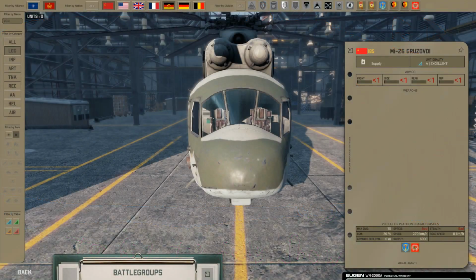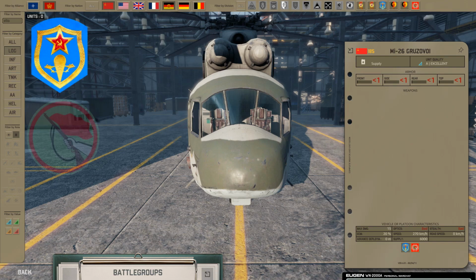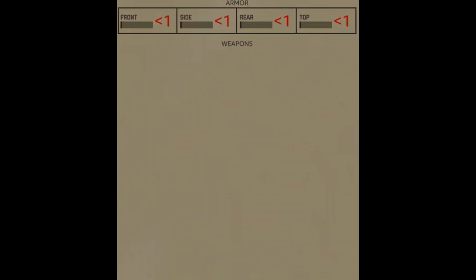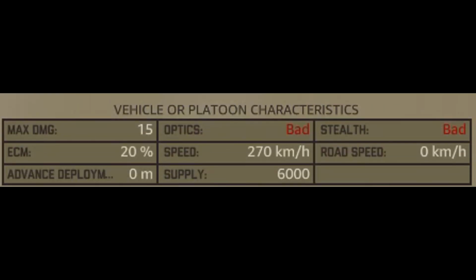In battle, the MI-26 Gruzovoi is a 185-point supply helicopter available to the VDV and KDA divisions, and actually it doesn't have any weapons. It doesn't really have much armor either, so let's just go down to the miscellaneous stats. So, it has 15 HP, 20% ECM, it has 0 advanced deployment, bad optics, a speed of 270 km an hour, 6,000 supply, bad stealth, and surprisingly enough, 0 road speed.